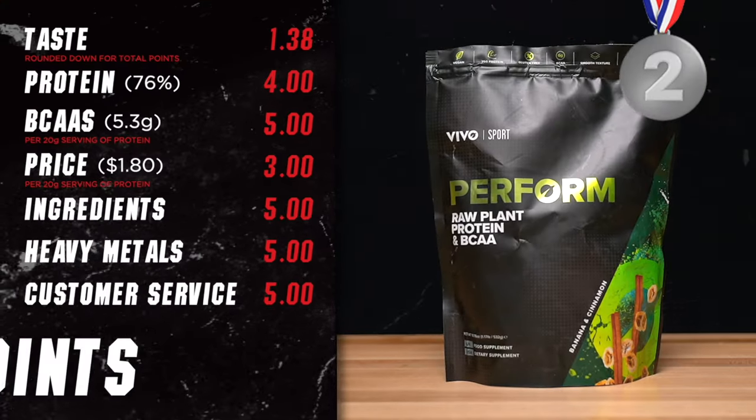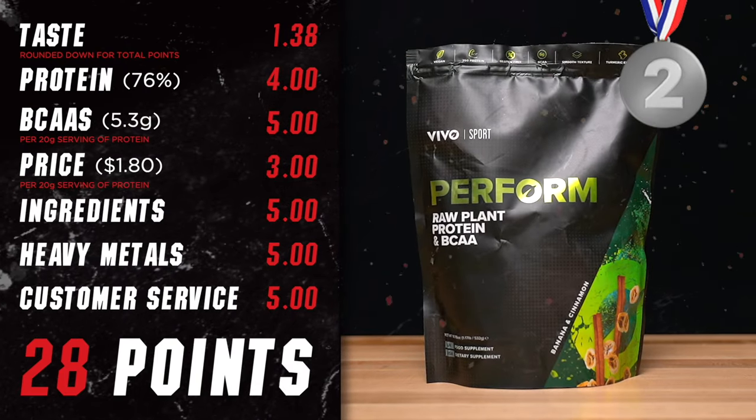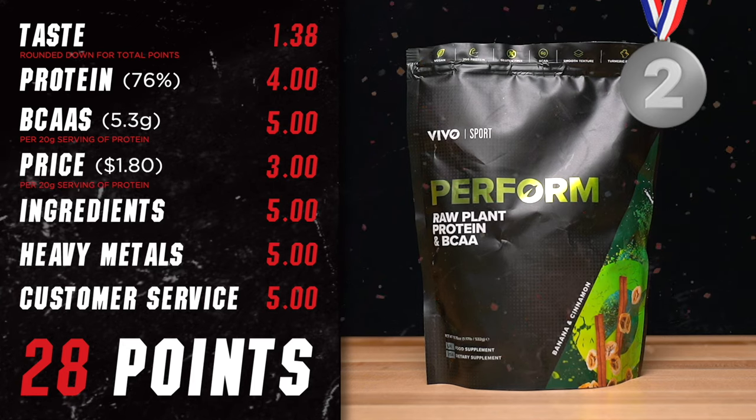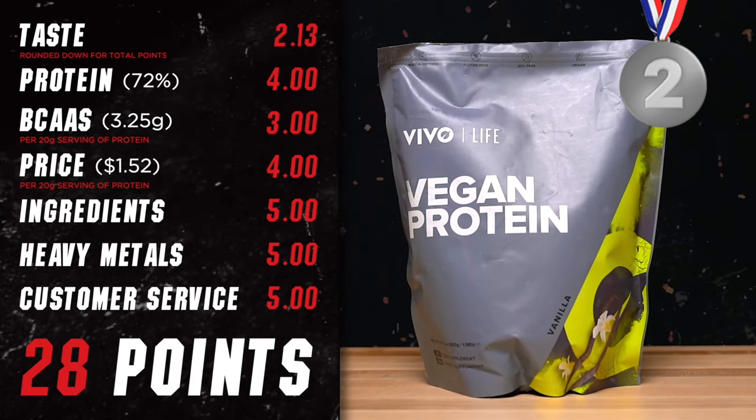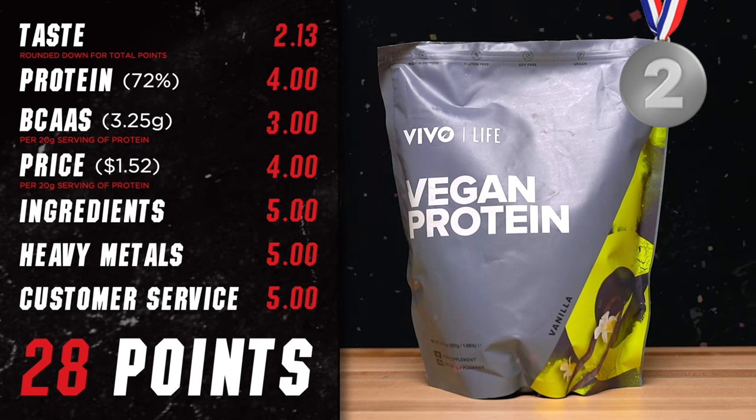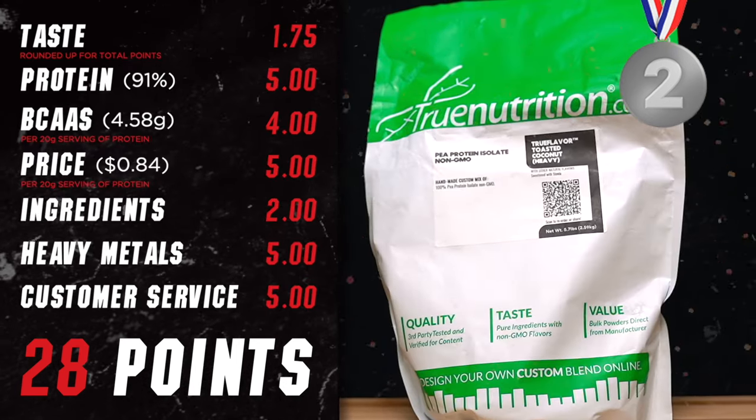For second place, we had a three-way tie, with protein powders coming in at 28 out of 35 possible points across the board for these three powders. We have Vivo Life Perform, banana and cinnamon, Vivo Life Vegan Protein, the vanilla flavor, and then also True Nutrition Pea Protein Toasted Coconut. Again, all of them had 28 out of 35 possible points.